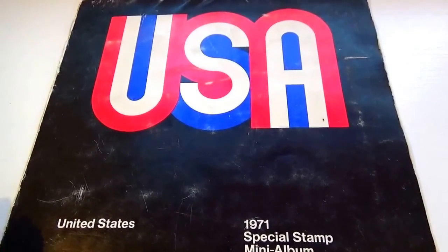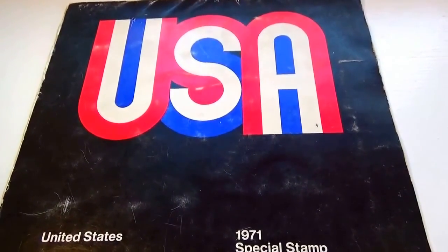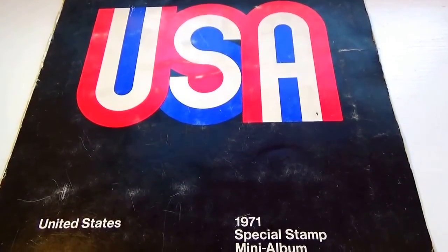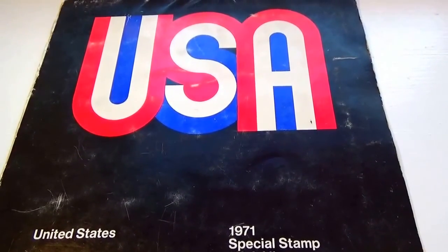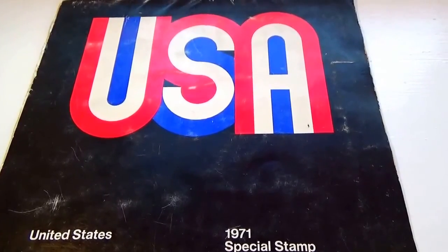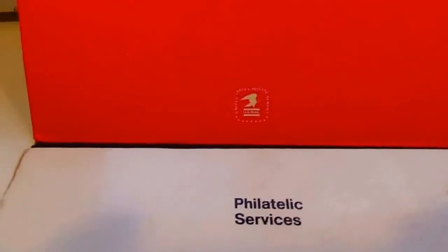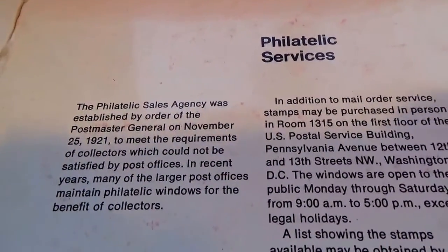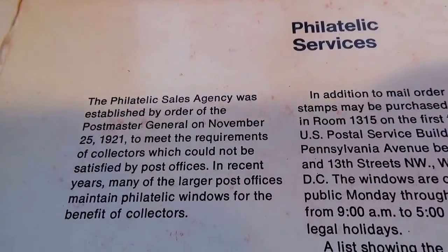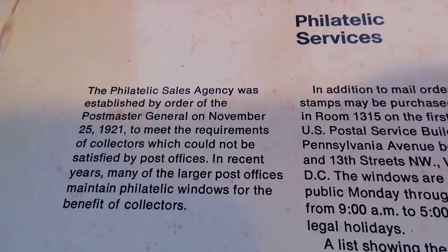Okay, at the auction we found a few of these stamp kind of little albums. So we'll bring them right to you. This happens to be the United States 1971 Special Stamp Mini Album. All put out by the Postal Service, as you can see right there. And of course it talks a little bit about philately, when it was established in 1921.